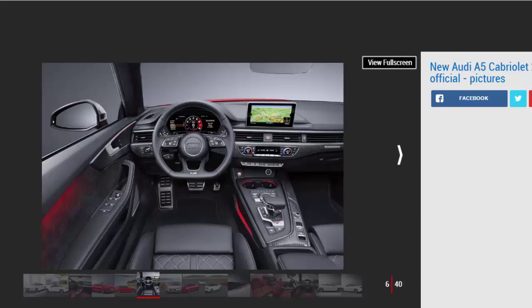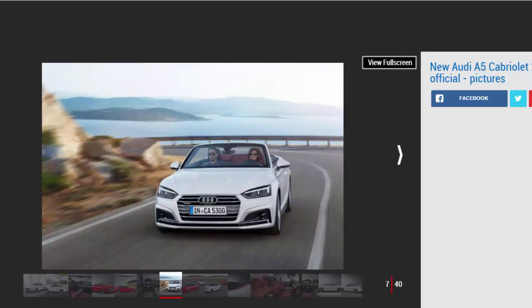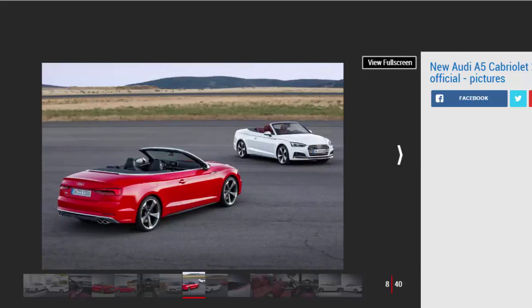In terms of engines, Audi has four power units at launch for the A5 Cabriolet, with a high-performance engine reserved for the S5 variant. The cheapest model uses a 187 bhp 2.0-liter TFSI petrol mated to a six-speed manual gearbox from £35,235. A seven-speed S-tronic gearbox can be had for an extra £1,490. With this engine, 0 to 62 miles per hour takes 7.9 seconds regardless of transmission, and top speed comes in at 147 miles per hour.